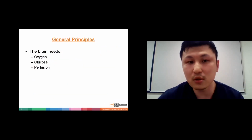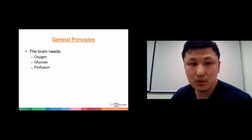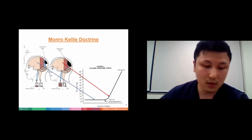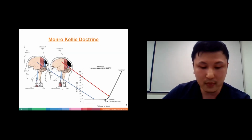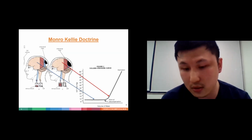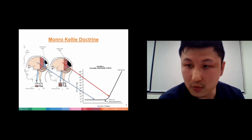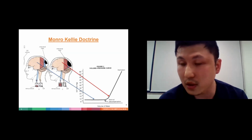First and foremost, I think what we need to remember is that the brain needs these 3 things in order to function: oxygen, glucose, as well as perfusion. And ischemia or irreversible injury can occur if any of these factors become inadequate. So going back to what my colleague Dr. Chong mentioned last week in his talk on ICP, the Monro-Kellie doctrine highlights an important principle, and that is that the skull cavity is a fixed space. It's filled with brain, CSF, and blood. And any expanding space-occupying lesion first decants CSF and then venous blood. And once it starts to decant arterial blood, that's when our patients start to decompensate and deteriorate clinically.